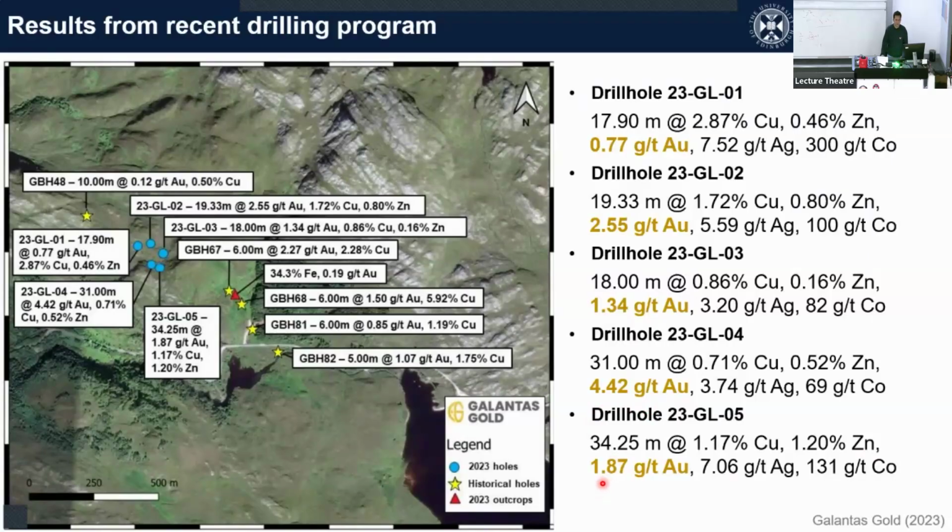The UK Critical Metal Intelligence Center also classified this region as a potential region for a cobalt resource, actually. And so that's why Galantas Gold also analyzed the cobalt content from the rock. And the cobalt content ranges from around 70 grams per ton to 300 grams per ton. So it's quite varied in terms of the grades.